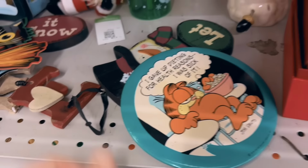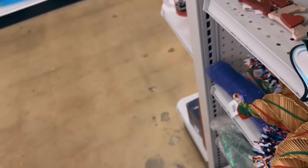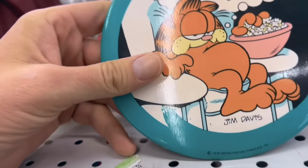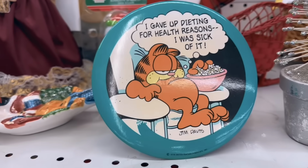And then check this out. We got a Garfield pin. Looks like it's some sort of, you can prop it up by pulling this thing out. Set it on your desk maybe. Let's see, does it? Yeah, just like that. That's cool.